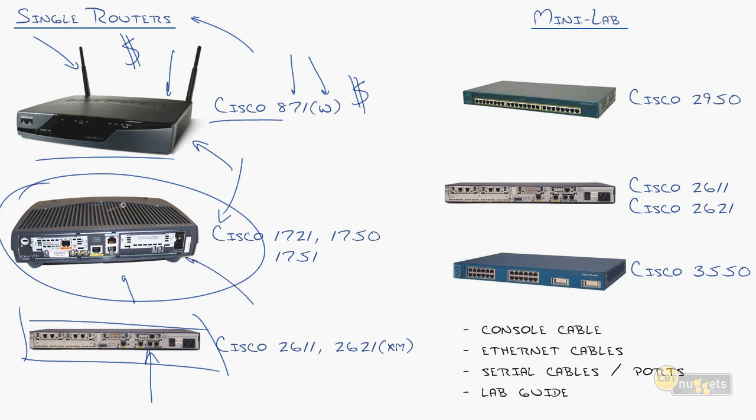The warning I'll give you is it only comes with one Fast Ethernet port, so you'll have to buy a card. They actually make, I think it's the WIC-1ENET, I think is the model number, and that'll add the second Ethernet interface. But all these are great, and the extra benefit of these is it's modular.